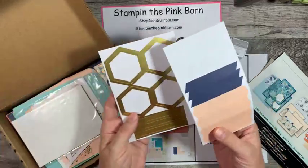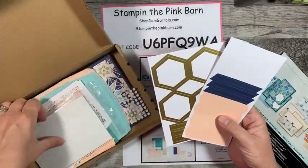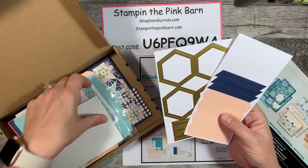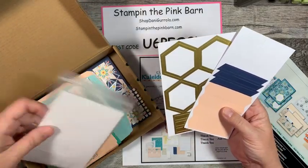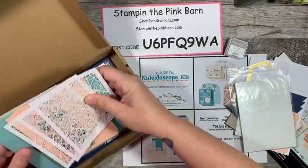I'm actually planning on doing this for my team members. When we go to do our team meeting, we're going to do some fun things with some kits. So I cannot wait for our team meeting because we're going to have a lot of fun with these kits.